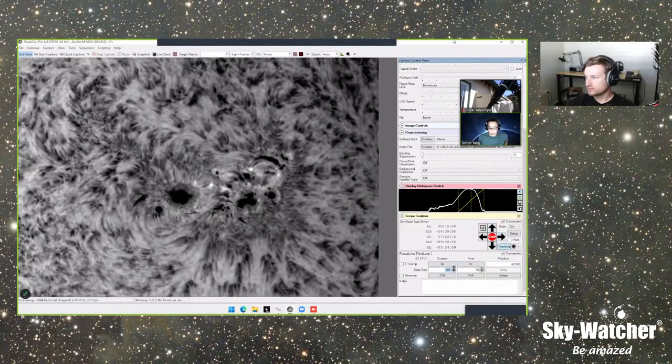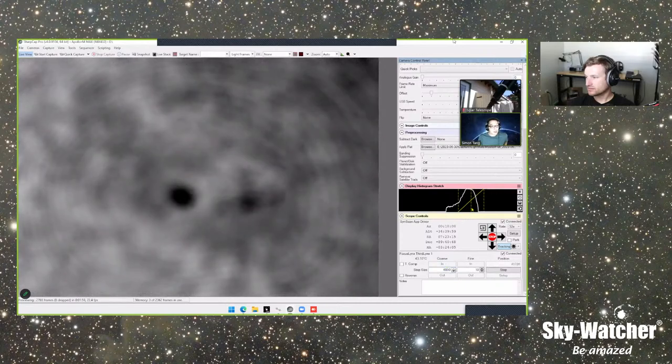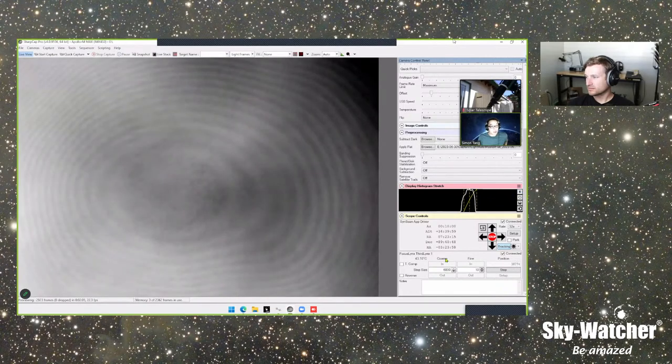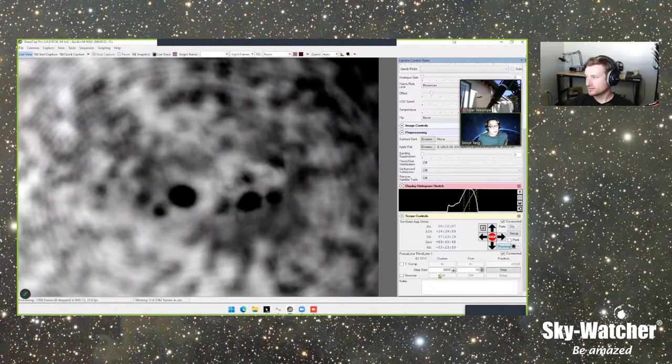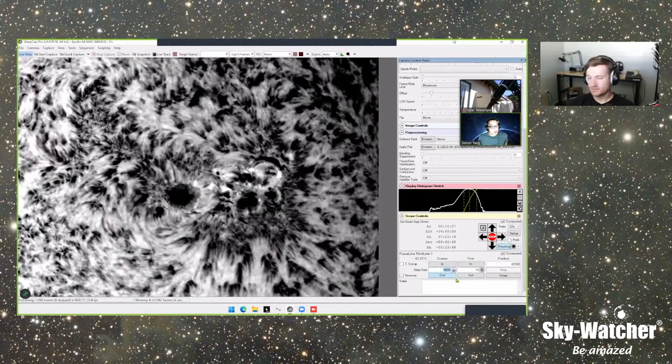So we're going to purposely defocus. Let's just go nuts. So we end up with a big spike. As I go out, the idea here is to get the contrast as high as possible. So you can see how easy it actually is.